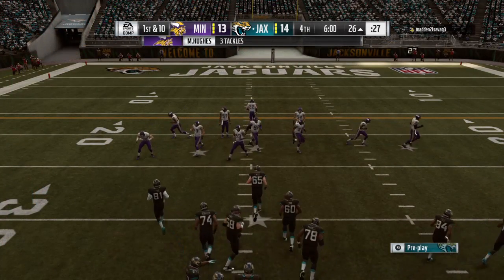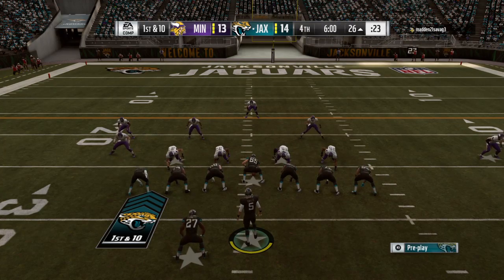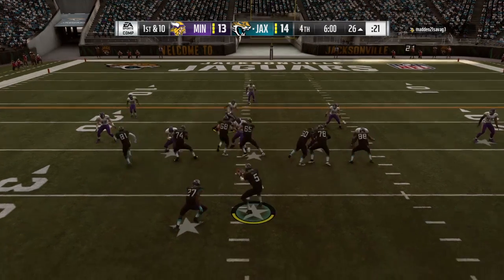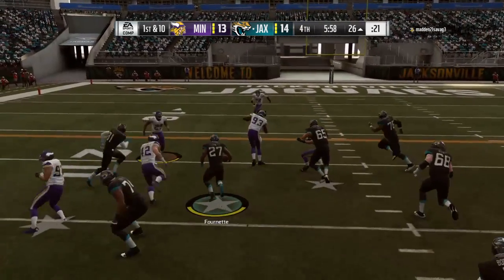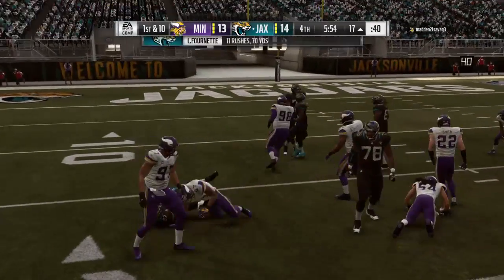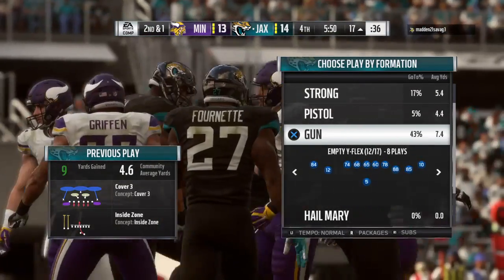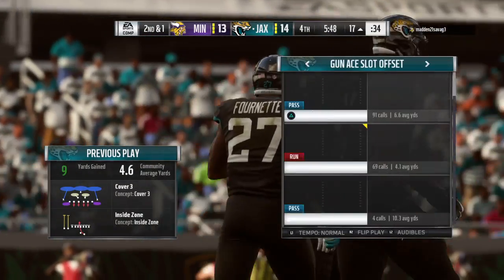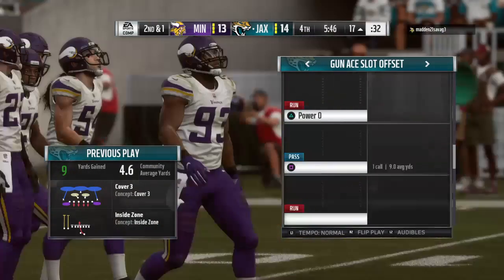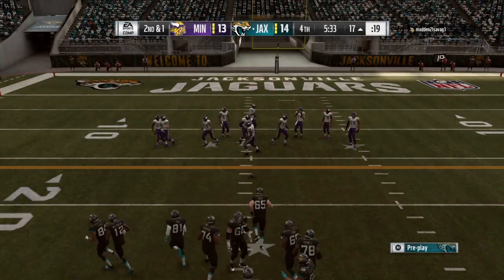From Viking territory now, they'll come up 1st and 10 at the 26-yard line. They'll run it again with Fournette. And he's going to take this down to about the 17. Give him 9 on the carry that time, and they're set up with a 2nd and 1.